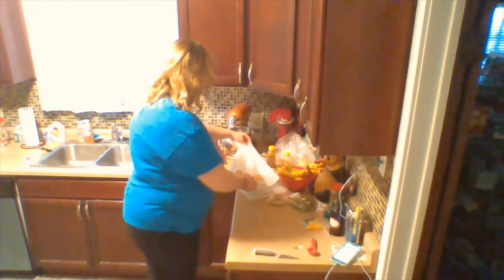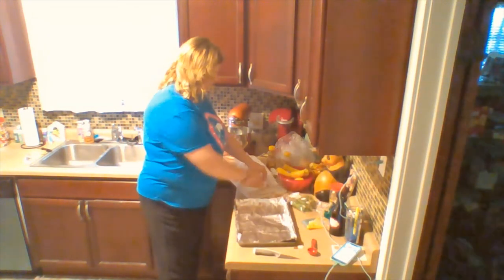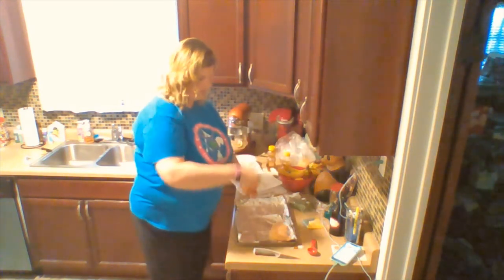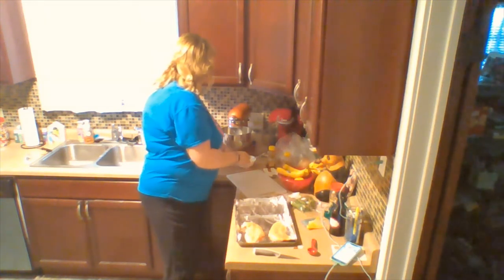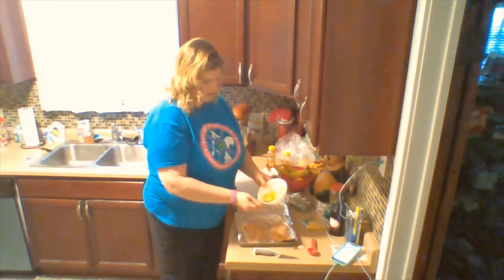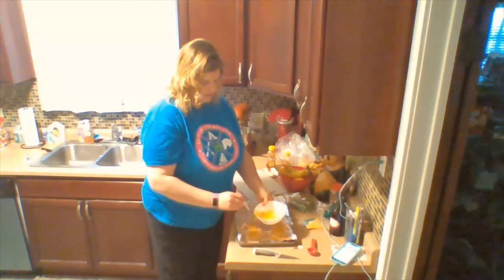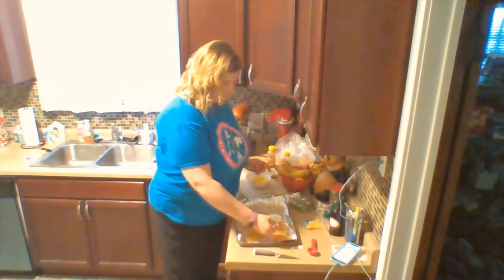That looks pretty good. Then I'm going to take my foil, and on one side of the foil, I'm going to put my chicken down. Put the pretty side up. Okay. Then I'm going to take the honey mustard and drizzle it on top of the chicken. And then next I'll put on the crunchy onions.